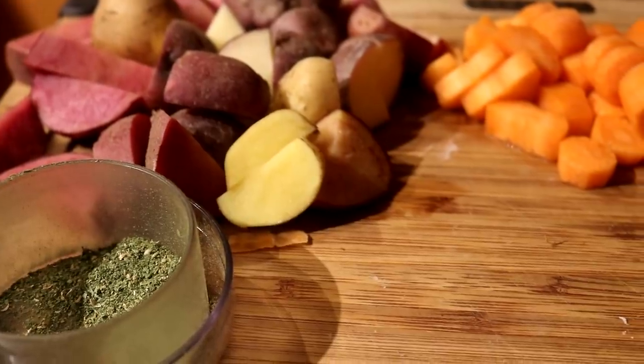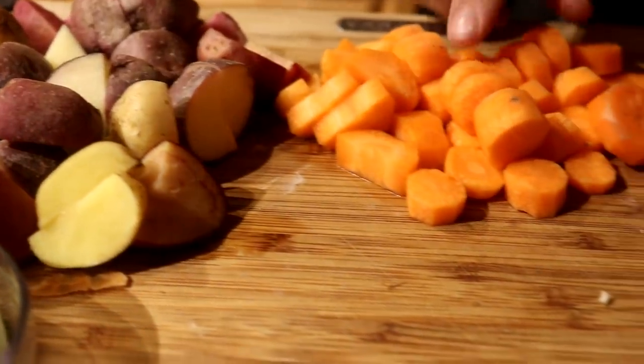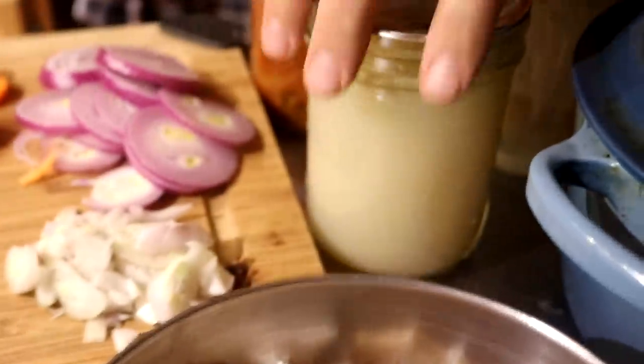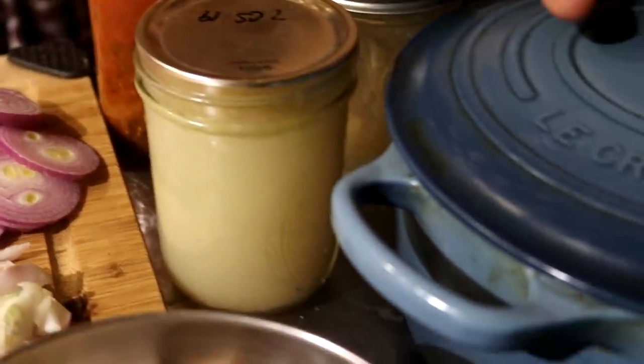Day 30, dinner time. We're gonna get a soup started. Here we have our herbs using coriander and parsley. Got a couple potatoes, got a few carrots. Here we have red onion and shallot. Got a bowl of that pike that we caught. It's gonna be a fish soup. We have chicken stock, pasta sauce, a little bit of lard, and our trusty Dutch oven.